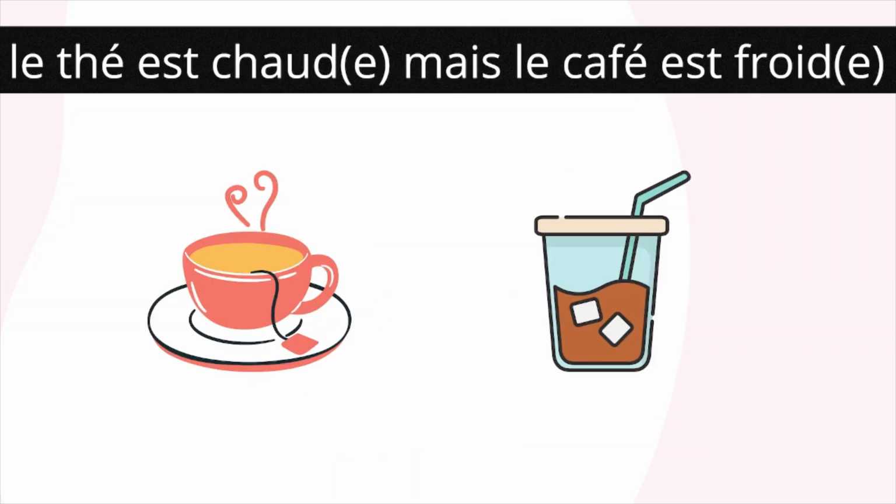Le thé est chaud, mais le café est froid. The tea is hot, but the coffee is cold. So if we are using the words hot and cold for something feminine, then in that case we are going to add an extra E to both of them. So chaud becomes chaude and froid becomes froide.